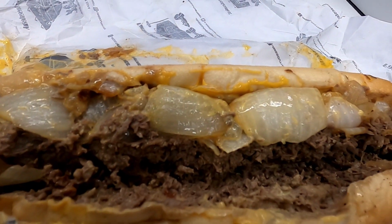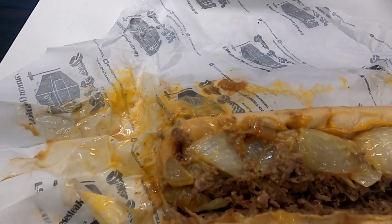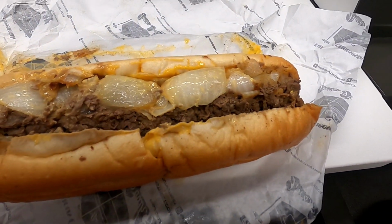Take a look at this Philly cheesesteak. Steam still coming off of it. And it's been a good chunk of time since we picked it up, at least half an hour, I gotta say. Look at that deliciousness on the inside. I'm gonna give this a shot.